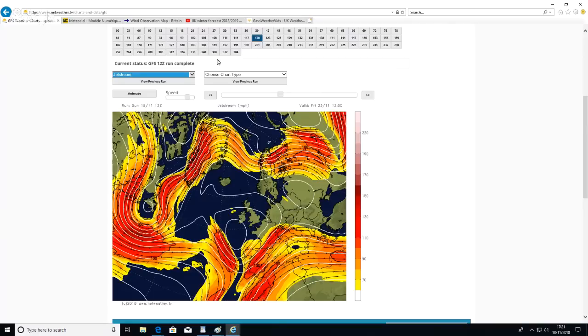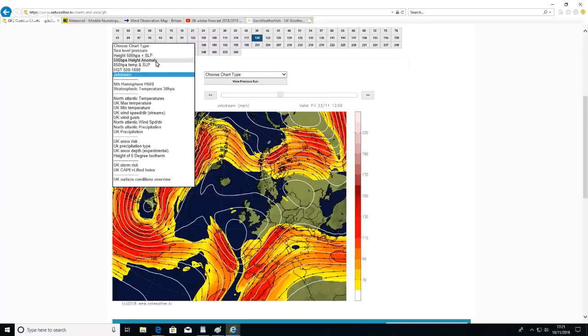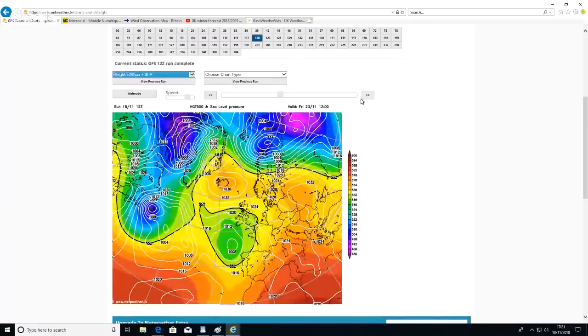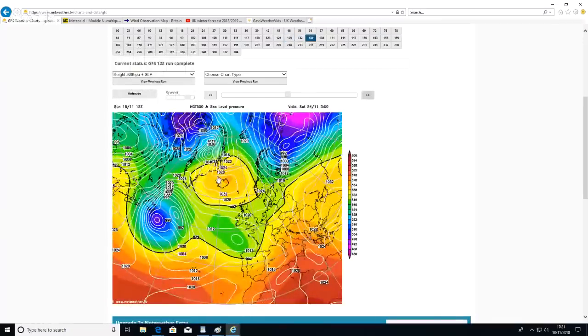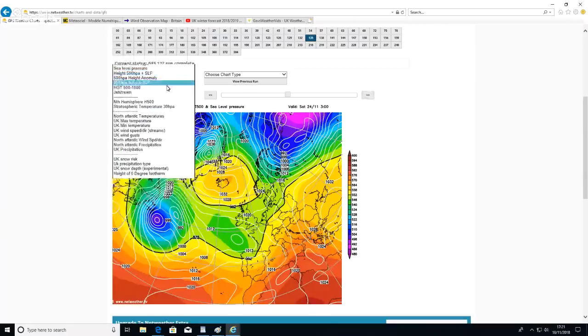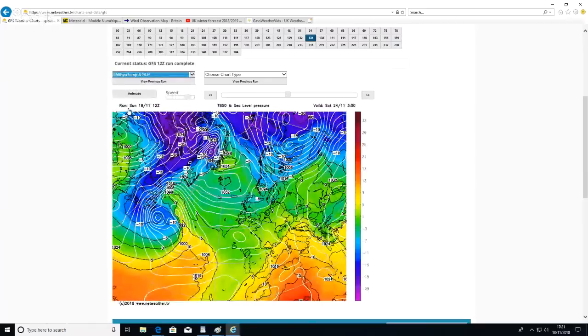That's right. So that's 120 hours in the future, so still a fairly reliable time frame. I think it's quite good that we've got these yellow colours appearing over Greenland. You can see the really cold air over here. It's not a million miles away, really, is it? On the eastern side of the block, that's where the real cold air is digging in. So just slight adjustments will start to move that down into Northern Europe.